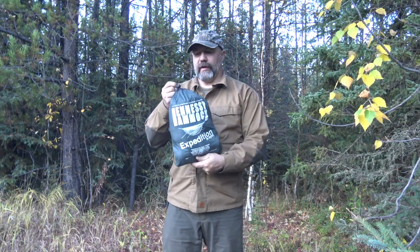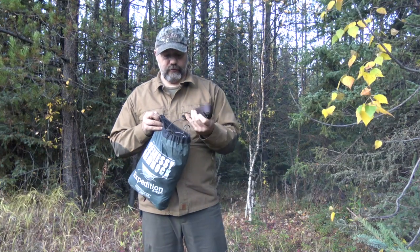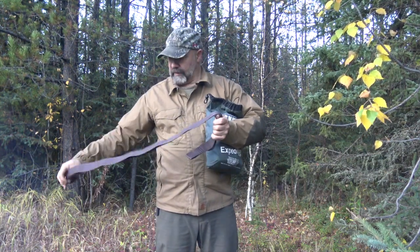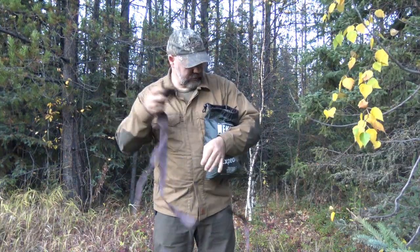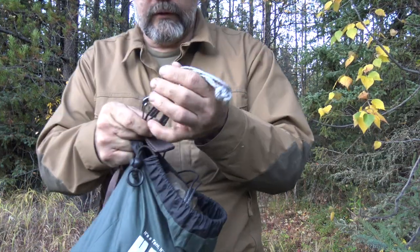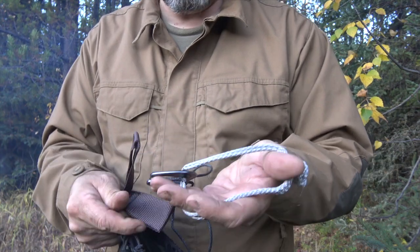So this is my modified Hennessy Expedition Asym. What I've done to it is I've taken it from being a bottom entry into a zip entry, and I've made all the new straps, etc. So this is my first time testing it out. These are the tree straps that I made just out of some webbing. So we'll try those. I also made the soft shackles as well. Hopefully you can see those. These are really simple to make, but they work really well.